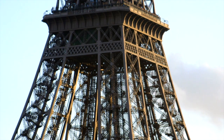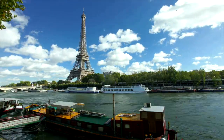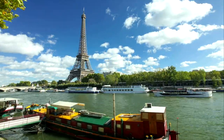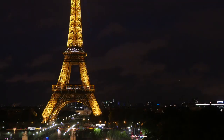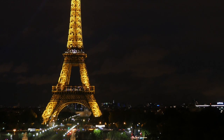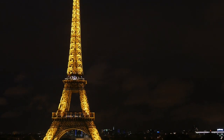If you're feeling adventurous, you can even take the stairs instead of the elevator, which not only saves you time but also offers a unique perspective of the tower as you ascend. Of course, a visit to the Eiffel Tower wouldn't be complete without witnessing its dazzling lights. Every evening, the Eiffel Tower comes alive with a mesmerizing light show, where thousands of sparkling lights illuminate the tower, creating a truly magical spectacle. It's a sight you won't want to miss.